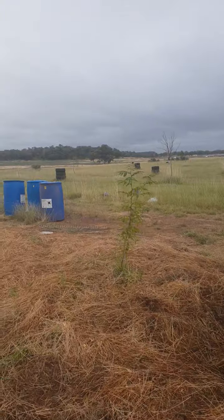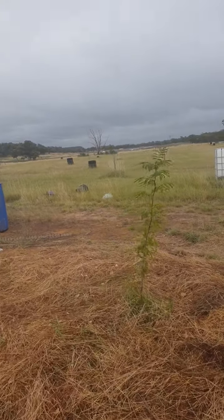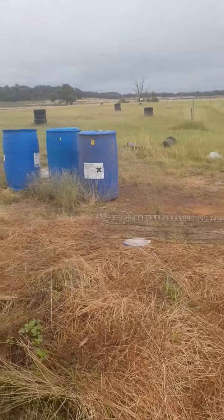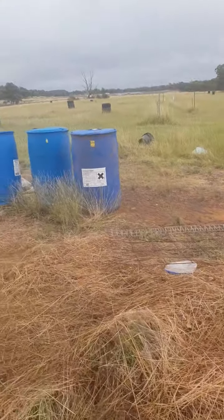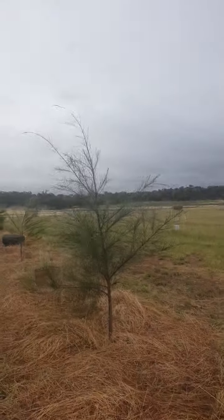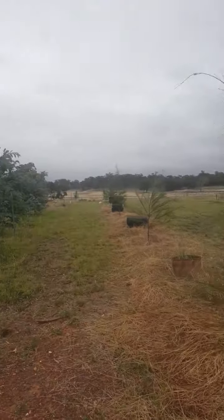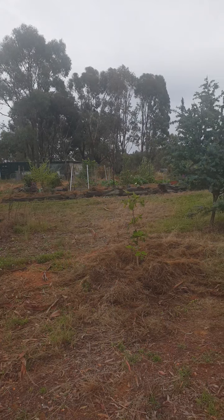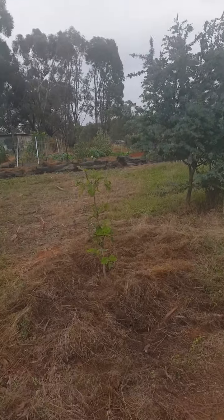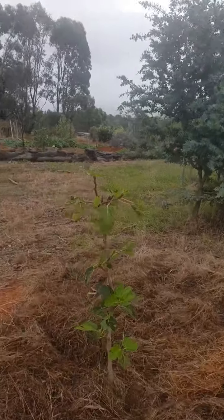This is a honey locust tree. Come up here. I did have a tree in here, but it passed away. Can't remember what I had in there. Another honey locust. One of our she oaks. And our fig tree. We planted that over winter time, and you can see how there's fruit coming on it.